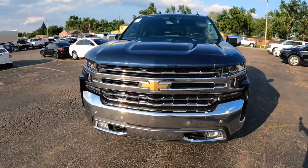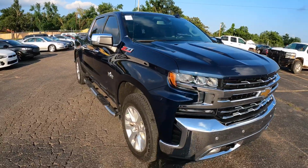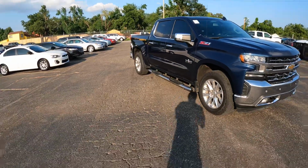But this is a 19, so that's what I'll be doing. My truck right now is a 17. I'll be looking for a 19. That's what I'll be looking for. A 19 with the 6.2 in it. You know what I mean?